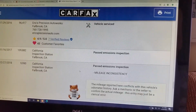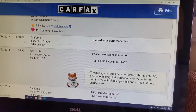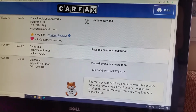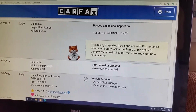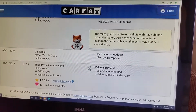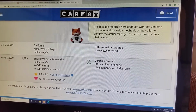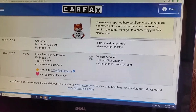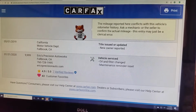Okay, and then here it shows mileage inconsistency because here it showed 109, here it shows 99,990. So that's why that came up. And then here's where a new owner was reported. So 5/1 of '19, a new owner bought the car. And then it was taken back for an oil change to the same shop. And that's it. So on January 31st of '20, 6 months ago, it had 109,999 on it, and it had the oil change. So it doesn't even need an oil change, to give you an idea.